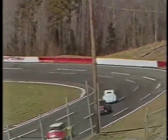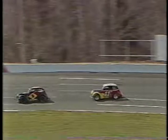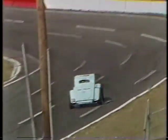Nick Pistone, the pole sitter, and Chuck Orr Jr., the outside pole sitter, run 1-2. Tommy Gainey 3rd, Rodney Childers 4th, Randy Humphrey up to 5th, Johnny Sossoman 6th, and Justin Snow in the H1 back in that 7th spot.